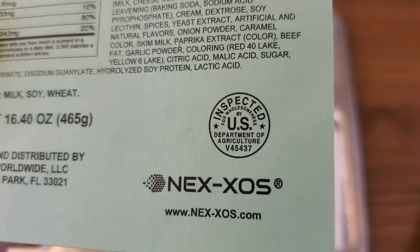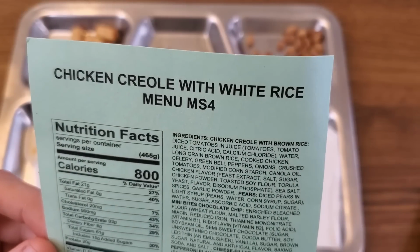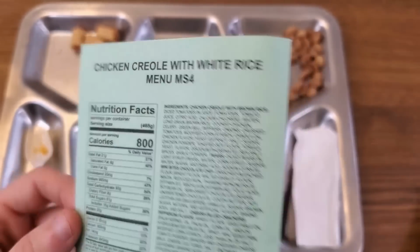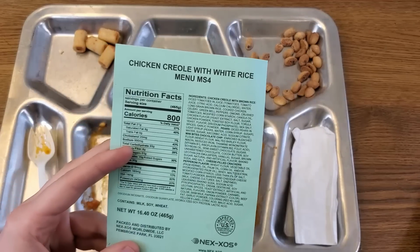All right, guys, that was our NEX-XOS Civilian MRE Menu MS4 Chicken Creole with white rice. Not at all bad for the price. Nothing outstanding, but a decent little meal when it was all said and done.